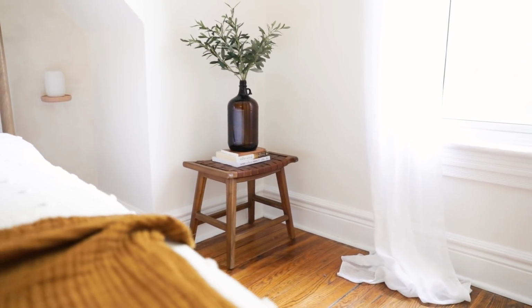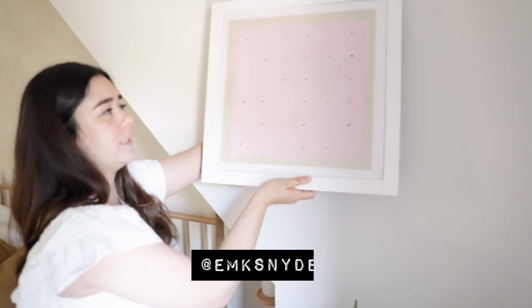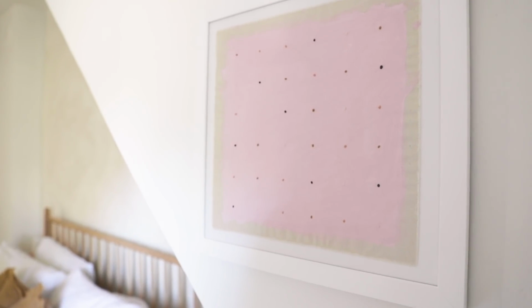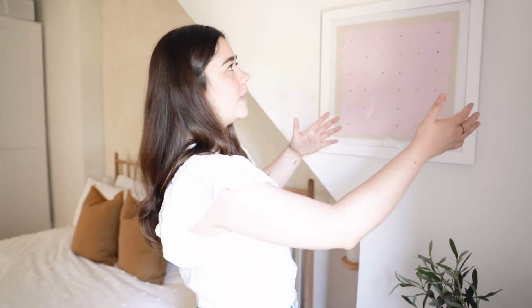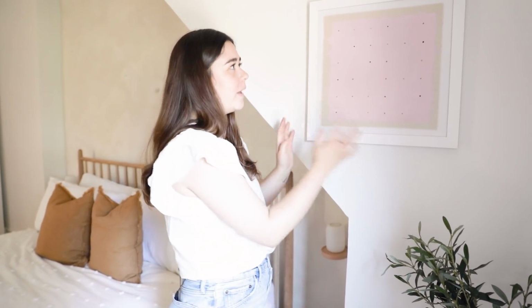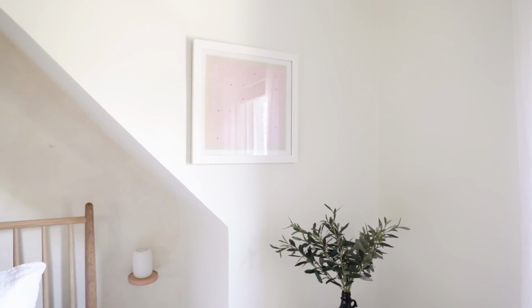I'm hanging one of my favorite art prints. This is by an artist named Emily Snyder. I love how textured this print is. So she paints the canvas and then she does thread, and it's just so beautiful. Also, little tip for you, have fun with the placement of your art. I didn't center this. I didn't hang it right at eye level. I put it to the left a little bit, and it just creates a moment. It looks styled and intentional.